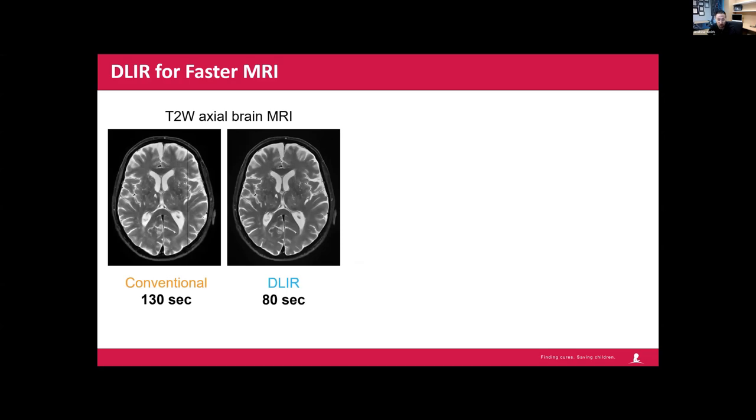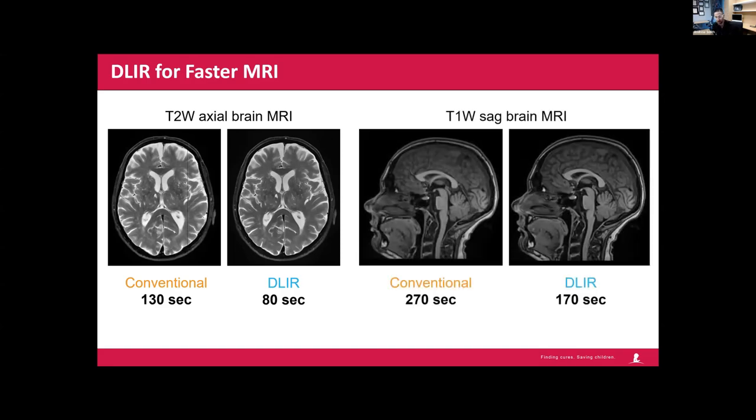So here's just an example, a conventional MRI T2 weighted axial brain image. On the left, the conventional 130 seconds, on the right, 80 seconds. So not quite cut in half in time. I mean, realistic numbers are probably to shorten maybe an entire protocol by 20 to 50%. 50 on the high end would be tough to achieve, 25% usually achievable, particularly in neuro and MSK. I think body lagging a little bit, just these algorithms don't seem to apply as much to abdomen and pelvis.